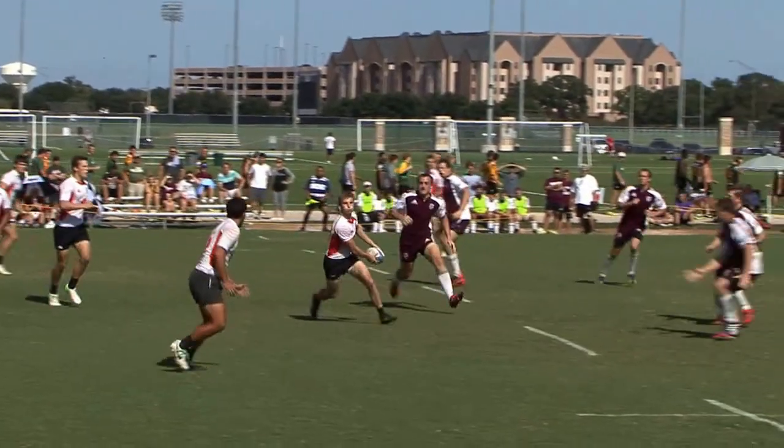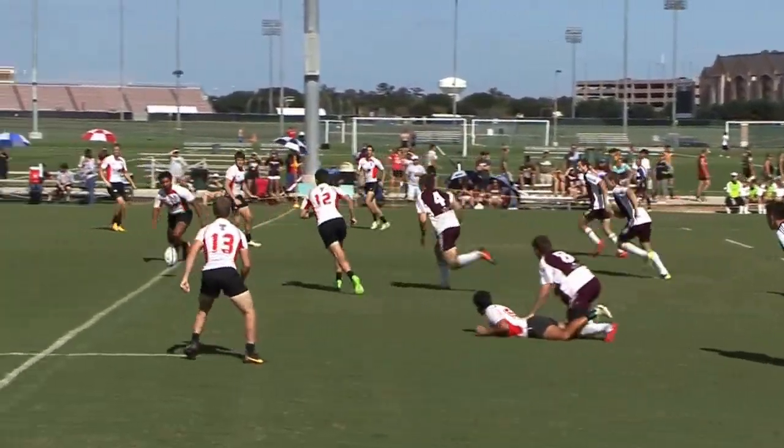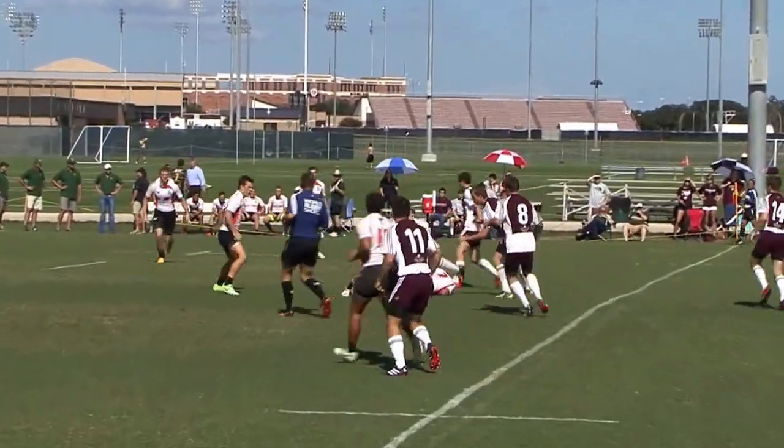And Kyle Kuka has a kickoff for Texas Tech. Nice high kickoff. Chris Frazier's up for it, and he knocks it on. Kuka picks it up on the bounce. Kuka to Baird. Baird looks to pass it out to Everson. It's dirty, and Neville cleans it up.